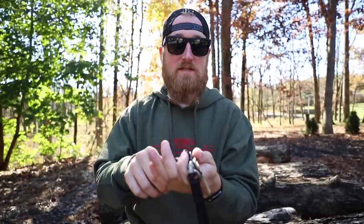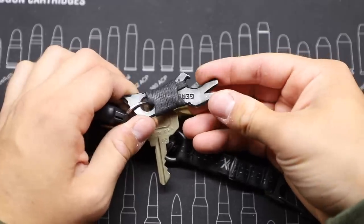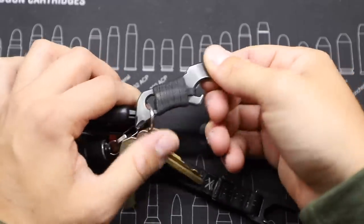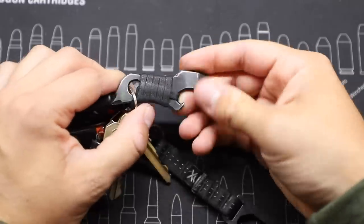Still have my typical keys. This is the set of keys for my Subaru. Still rocking the Gerber Shard. I've had this thing for a long, long time. It's beat up and I use this thing all the time, literally every single day, to open packages and to screw things in and to pry. Love this thing.